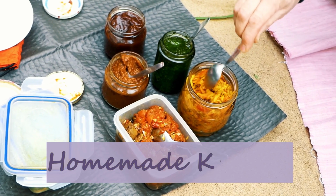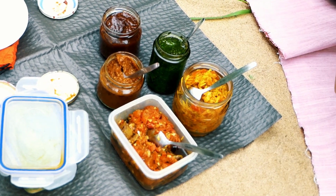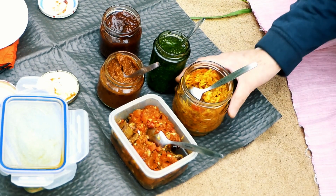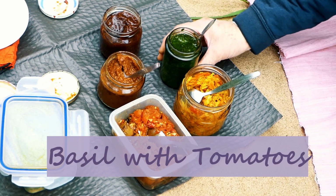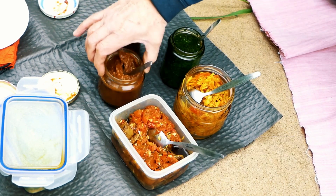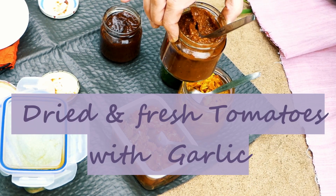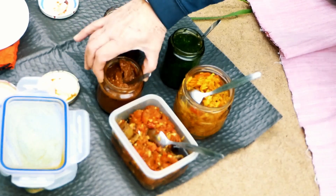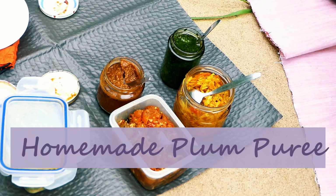And here is a variety of different yummy homemade glasses which we put on our pancakes. Homemade kimchi, and plum mus.